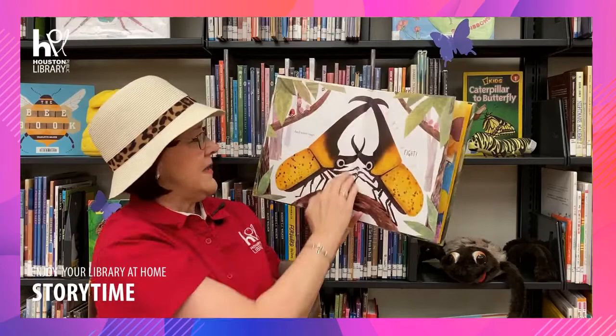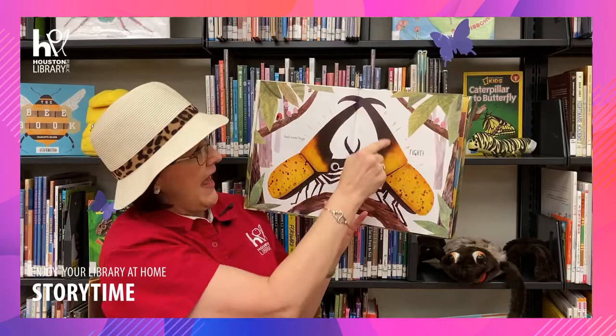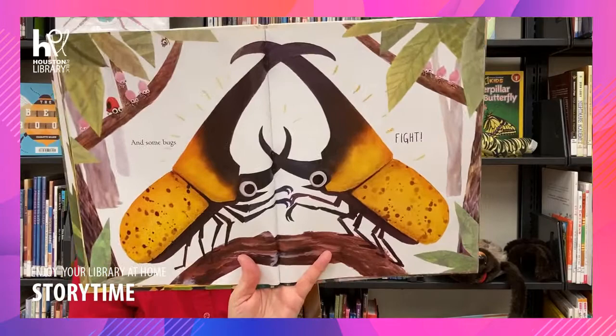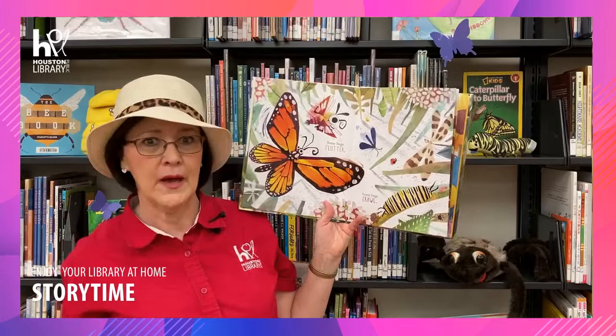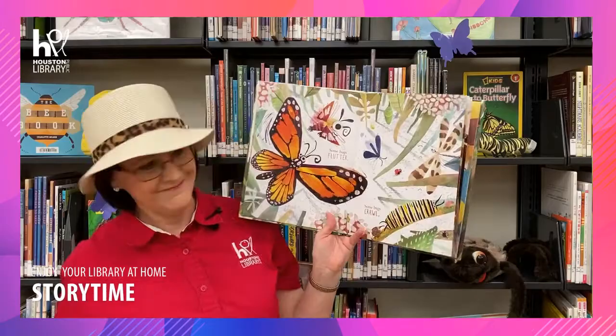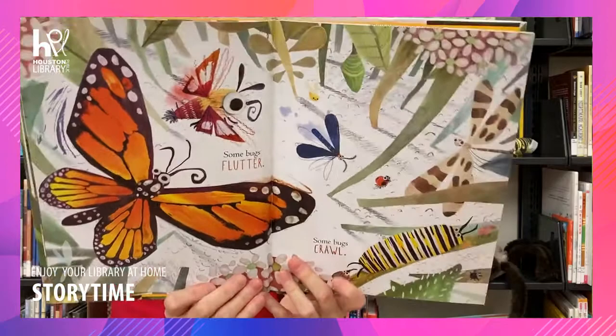Some bugs fight. Look at this. This bug has some really cool horns, so they can have a good wrestling match together. What an interesting looking bug. Some bugs flutter. Some bugs crawl. Look, we've got a beautiful butterfly. We've got a caterpillar. And look, even over here, we've got a dragonfly.